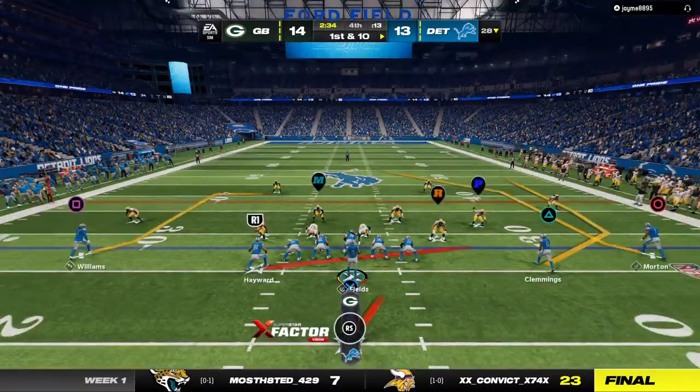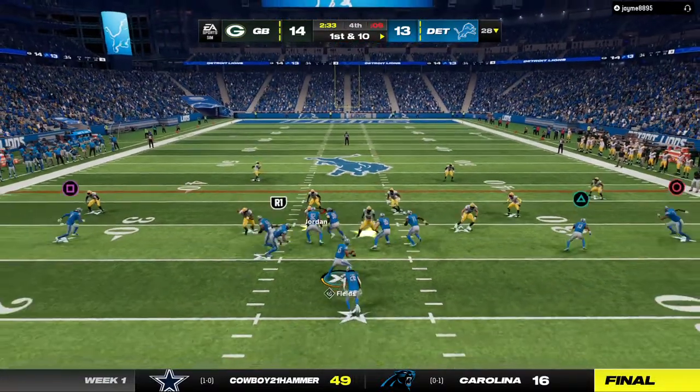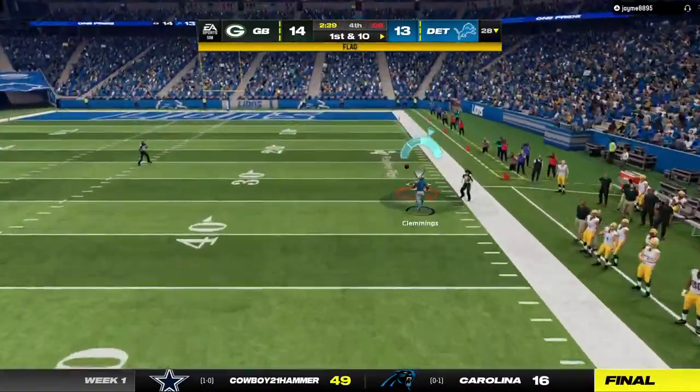Here we go. The Lions offense ready to kick off their next drive. We certainly have a good one on our hands. They're trailing after that last touchdown, but now a chance for this offense to try.